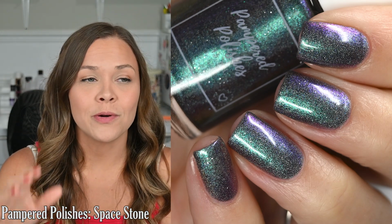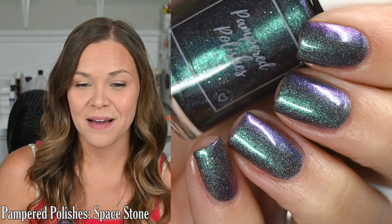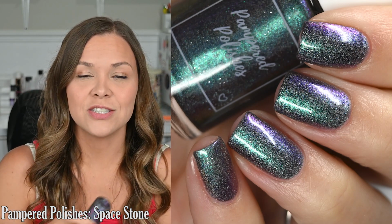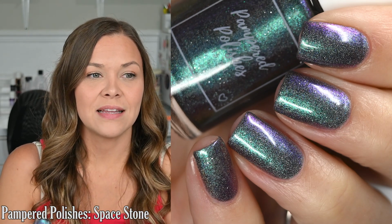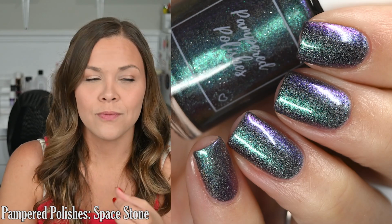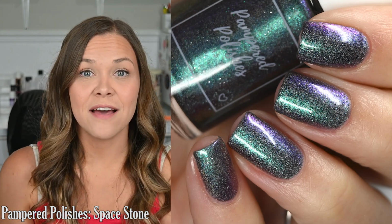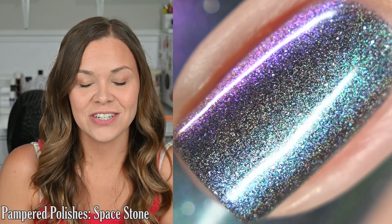I hate tooting my own horn, but this is probably one of my favorite collections I've ever released. I just really like shifty on shifty. I don't really like just a plain straight multi-chrome, and I've said that so many times, but when you add a multi-chrome to a multi-chrome holographic aurora, you add a magnetic effect, it gets me every time, and I really like how this whole collection turned out.